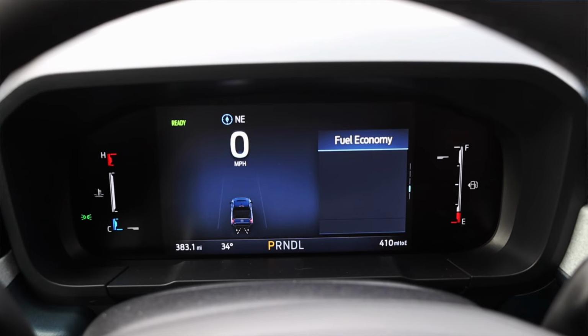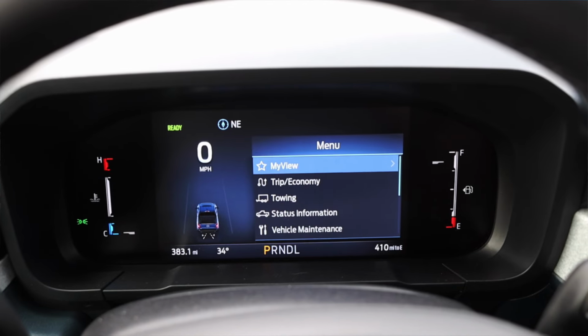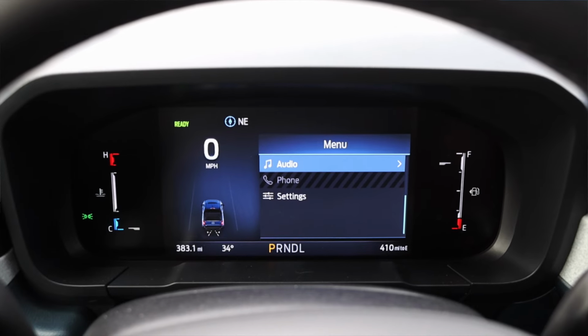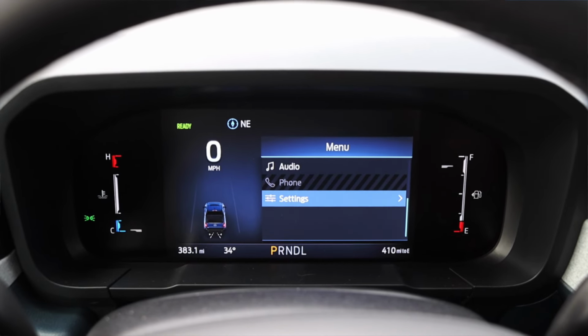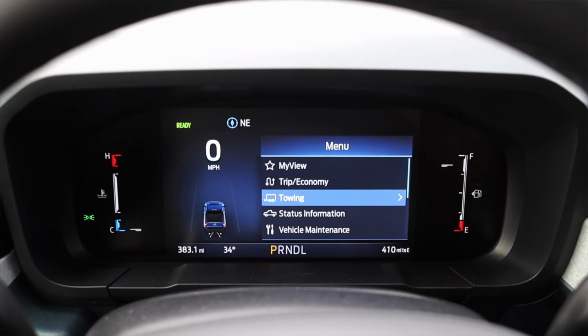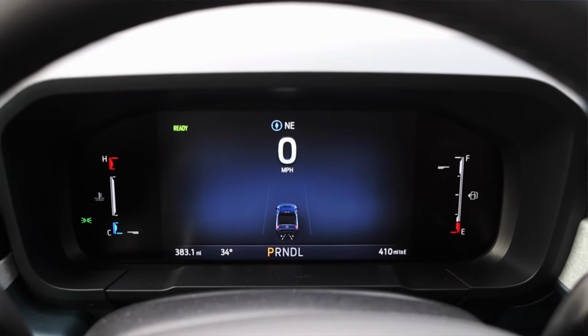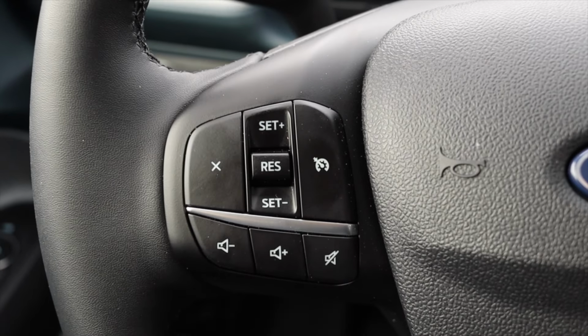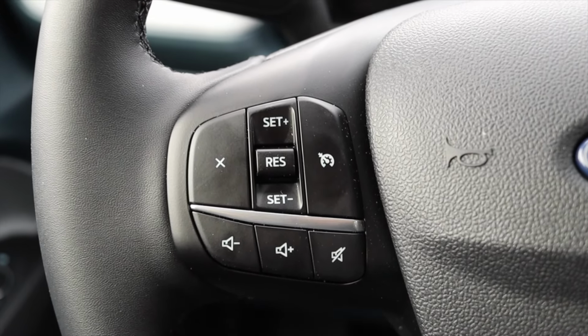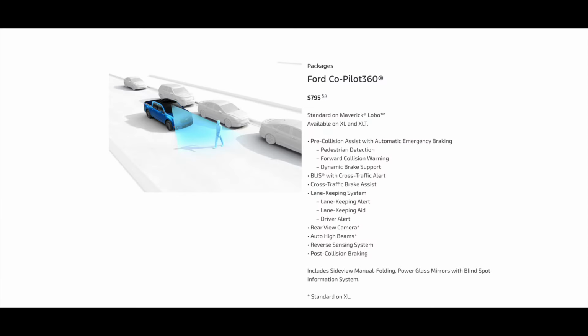Well, in front of me, I have a completely digital gauge cluster. I really like this. We do have technically physical gauges for the coolant temperature and fuel, but not anything crazy. And you could select a couple different things, go through a couple different screens here in the Maverick, and I like it a lot. Clear, simple, easy. On the steering wheel on the left, we do have cruise control. There is adaptive cruise control in Ford's Copilot 360 package. However, this Maverick does not have that package.